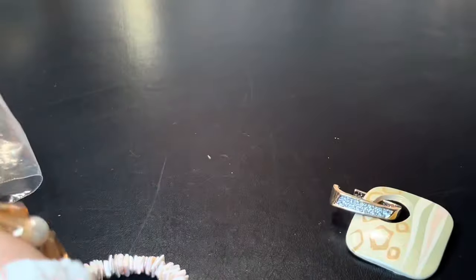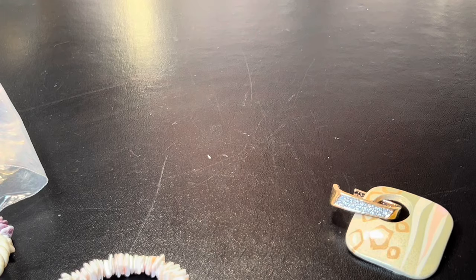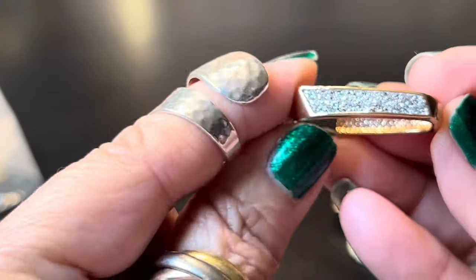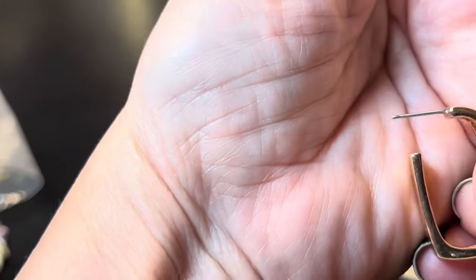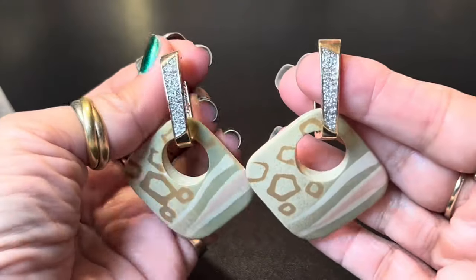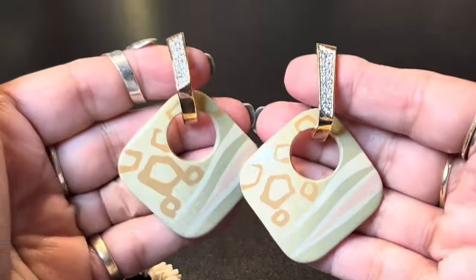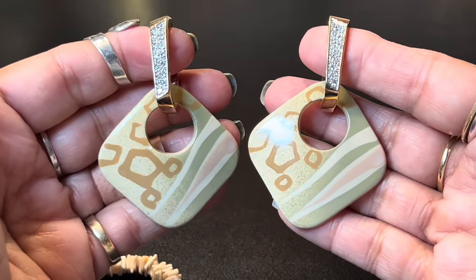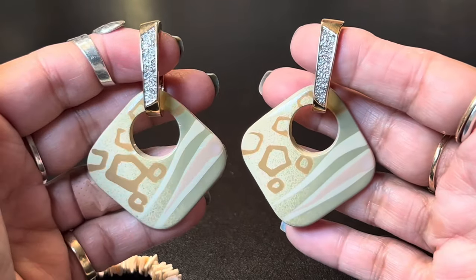Okay, we got our own look here because we've got a matching set of these beautiful earrings. Very nicely done, kind of a rhinestone pave. If they're not gold anyway, they don't look like they are, but aren't those cute? Hey, that's a good idea, Thelma. That's a great idea. Look at that. Came up with that right here in my own beautiful little head. Oh my gosh, I love it.